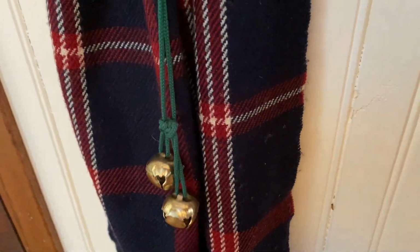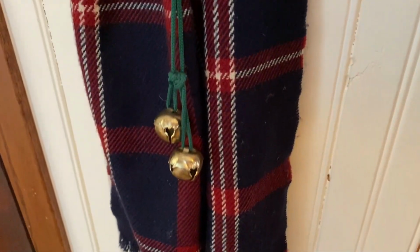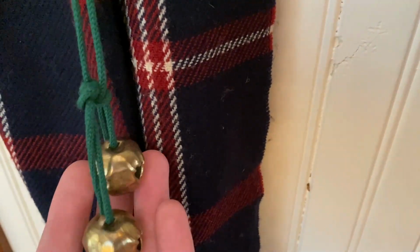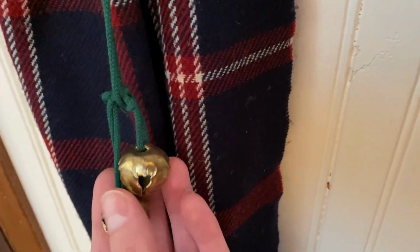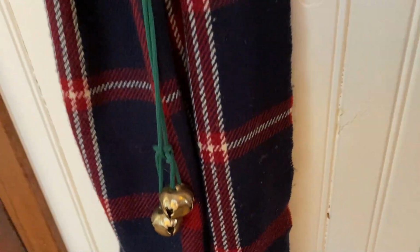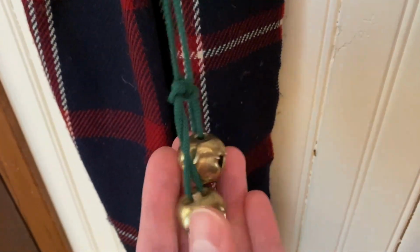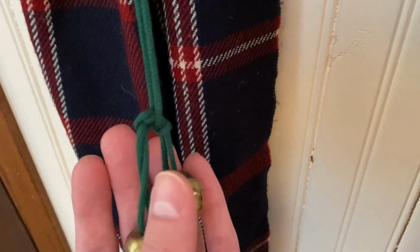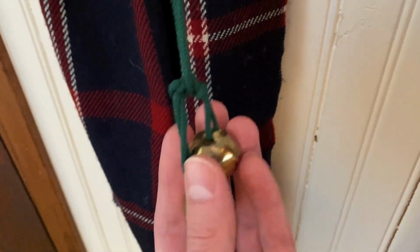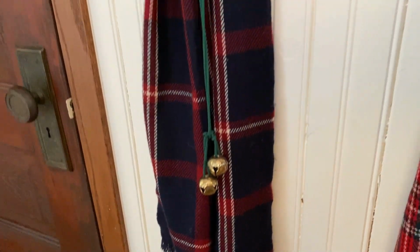Back when we were little and we'd visit our grandparents at the lake, we'd go sledding down the hill outside of their house. And one Christmas, we were looking in Grandma's sewing trunk, and we came across these jingle bells and this green cording. And so Grandpa and Grandma made these into little jingle bell necklaces for us. And so I've had mine ever since, and I try to decorate with them every year.